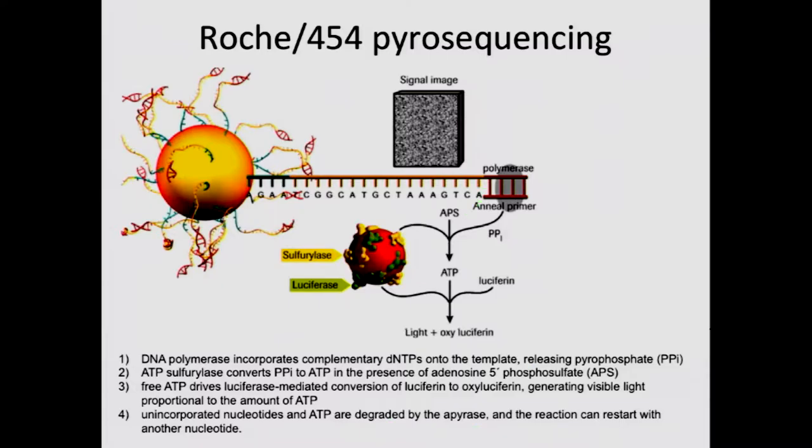So if we float in T here, the T will be complementary to that A, will get incorporated into this growing second chain, and that will release pyrophosphate. The pyrophosphate will then essentially drive the ATP sulfurylase, which converts the pyrophosphate to ATP in the presence of adenosine 5-phosphosulfate.